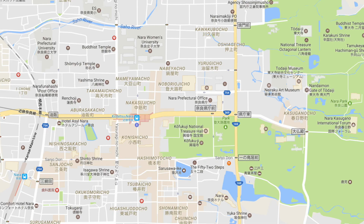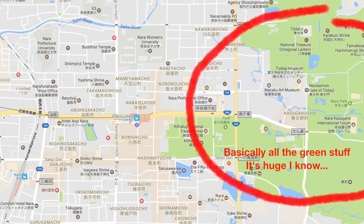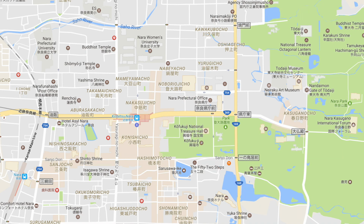It's curry time, time to eat. Okay, I should probably explain what we're doing. We got off the train here at Nara station. There's a closer station, but we didn't know about that one. If you've only got a few hours here, just head west towards Nara Park. That's where all the good stuff is. It's 2.7 kilometers or about a 30-minute walk. Our plan was to see the famous deer and then see the most famous temple in Nara here.